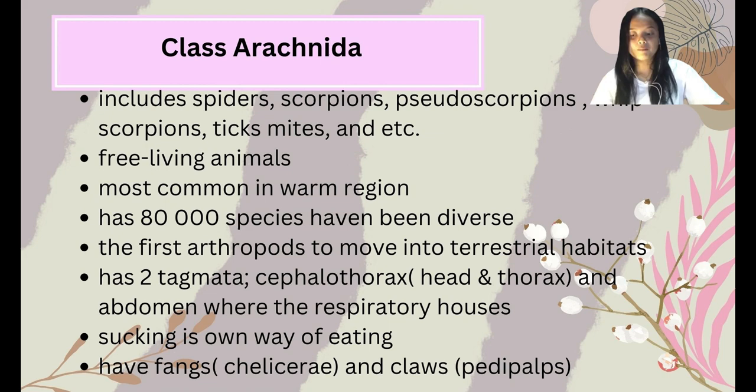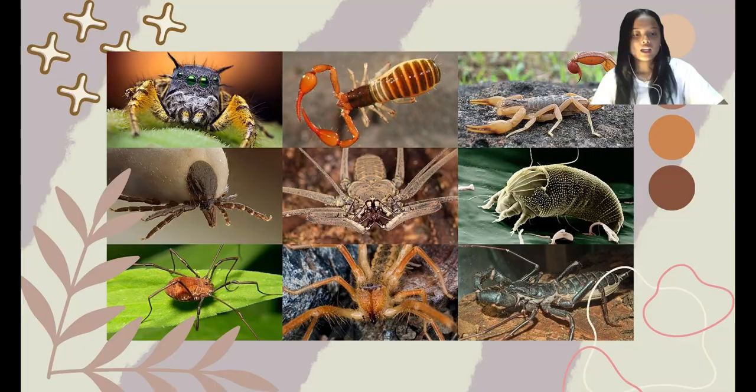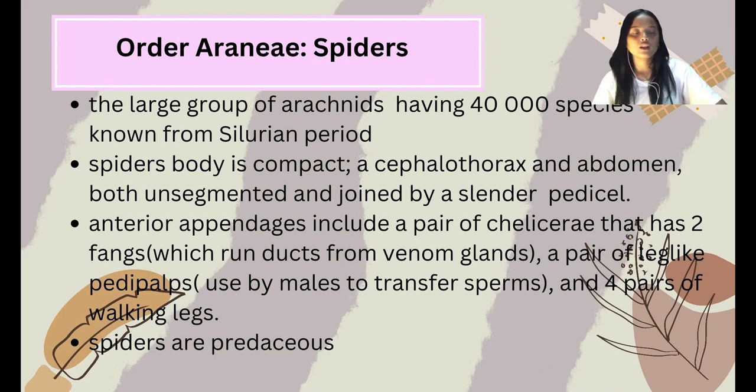Next. Class Arachnida has its own way of eating. The way they eat is through sucking. Next. They have fangs, or the chelicerae, and claws, or the pedipalps. Next slide is the example of class Arachnida. As you can see, there are scorpions and there are spiders. Now let's move on to the order Araneae, or the spiders.